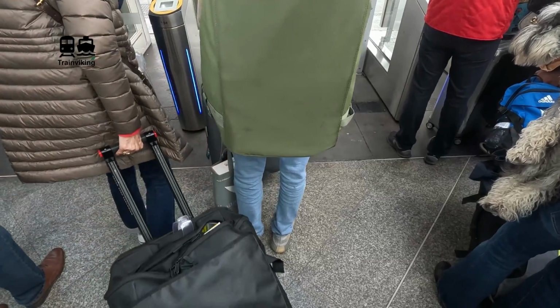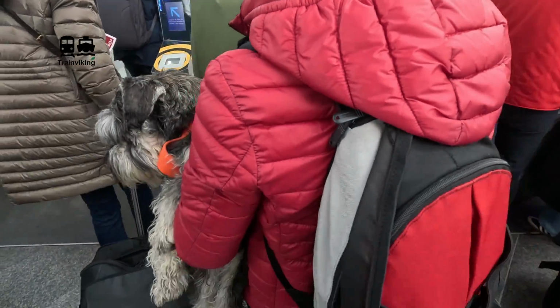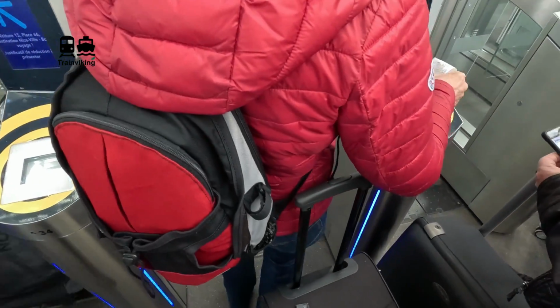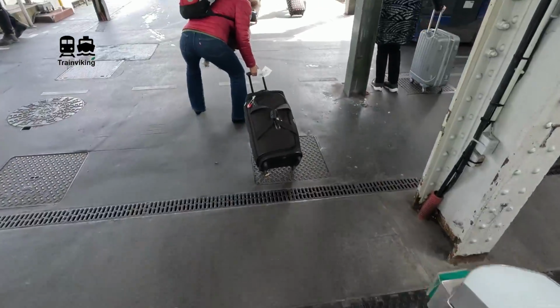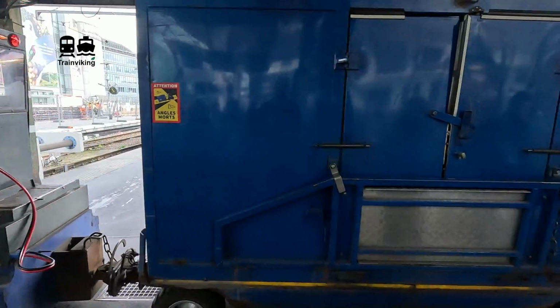Today's train consisted of 2 TGV inOui Duplex trains that thus have a total capacity of a little over 1020 passengers. And the train was pretty fully booked. Therefore, all passengers heading to the train at once might be a bit of a hassle. But everything went pretty smoothly.